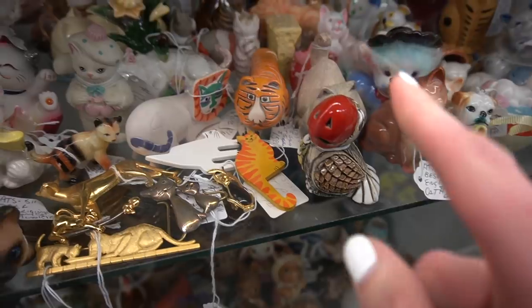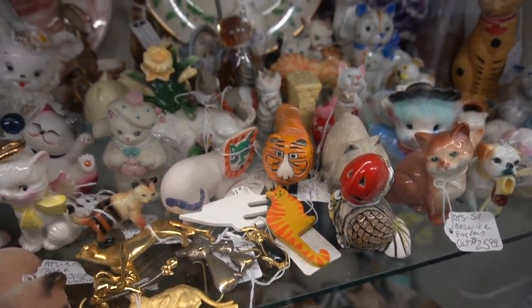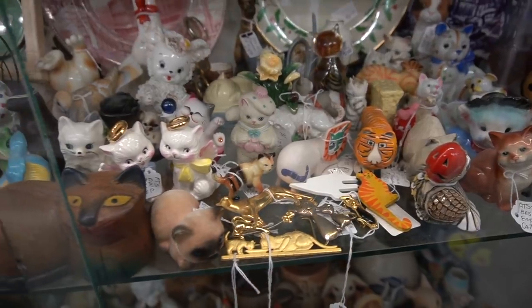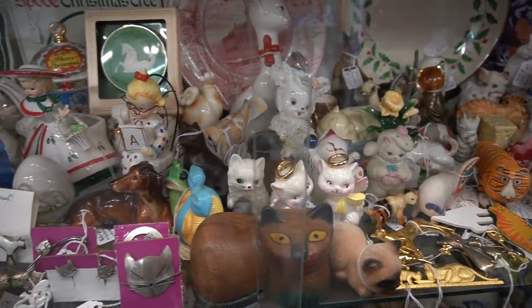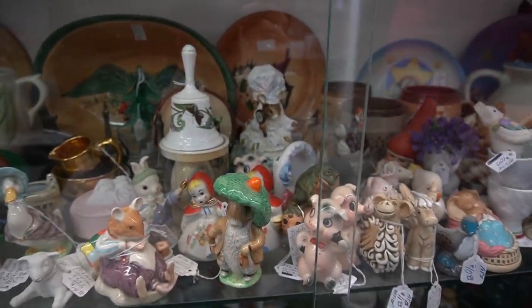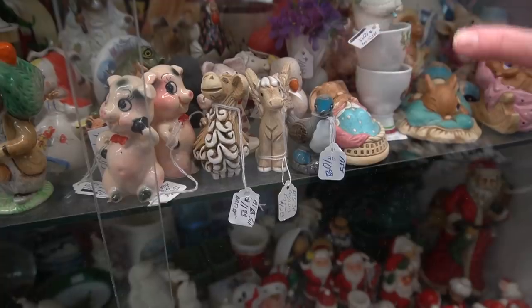There were also some Artesana Rinconada figurines, a lot of them. As you can see, there's a toucan, a tiger, a cat, and even in the background there, there's a few more. And down on the shelf below, if we get down there, there are additional figurines. You can see that there is a llama, a winged horse, a bird.